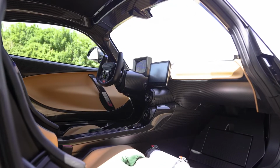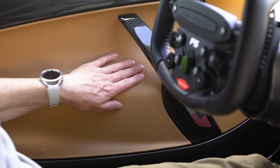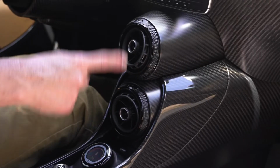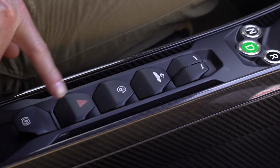The inside of the Venom F5 is also a really nice piece of design. It's quite simplistic, but also very, very cool. Feels expensive with the leather, the carbon, real nice simple layout, the vertically stacked air vents there. This is the controller for the climate. Look, it's dead simple. And you've got your window switches, your nose lift, all that kind of stuff.